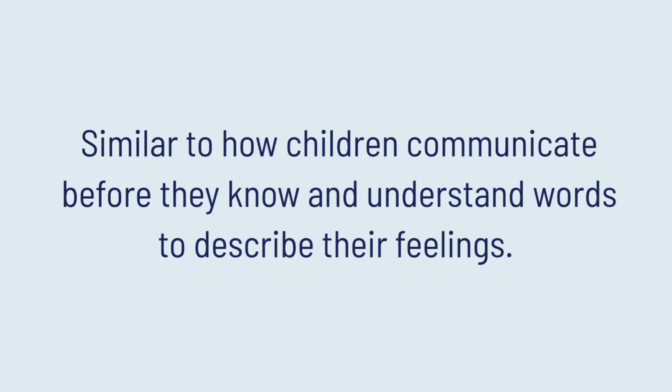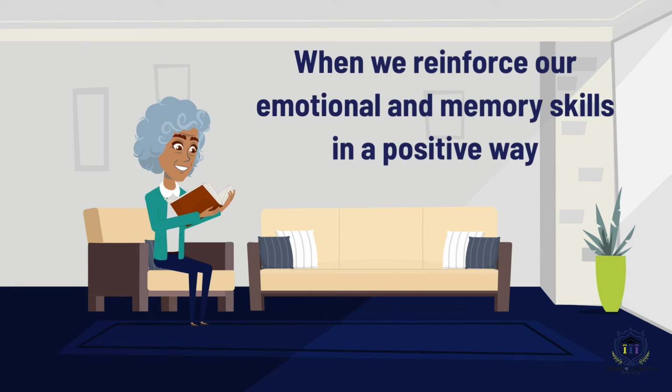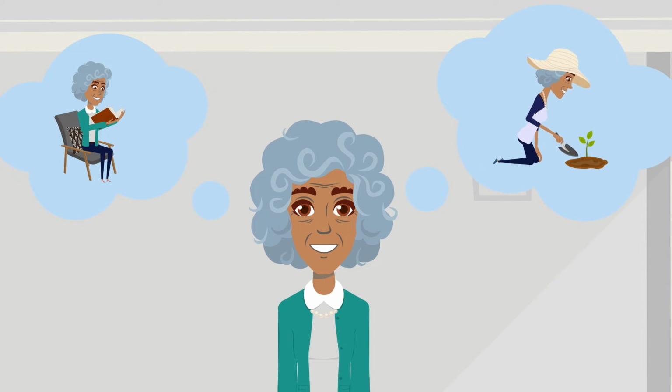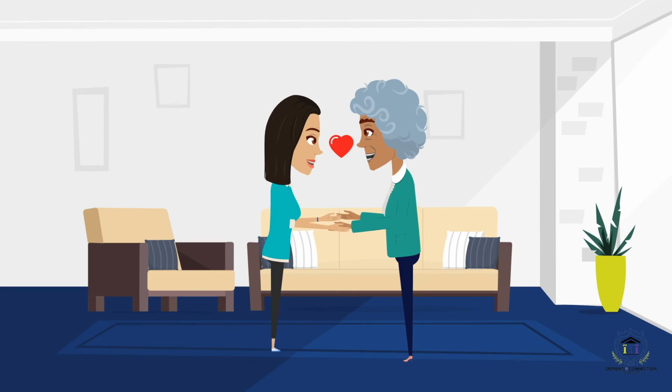To put these together, stimuli from the outside either directly or indirectly influences the limbic system of the brain, which houses our mood and memory. So stimuli can influence our emotions and our memories. When we reinforce our emotional and memory skills in a positive way over and over again, those skills will stick around for much longer. Also, specifically, the person with dementia will start to associate those positive feelings with you, who is providing the positive stimulation, creating a deeper connection.